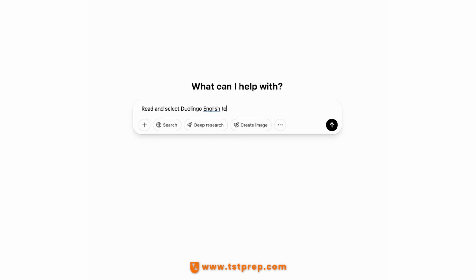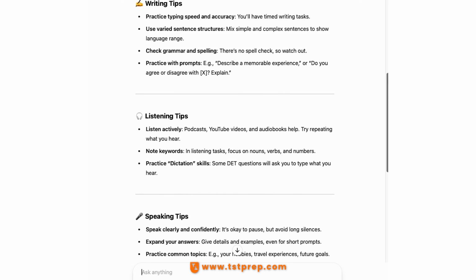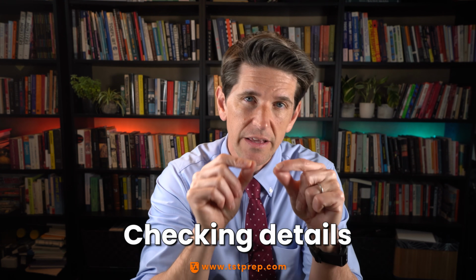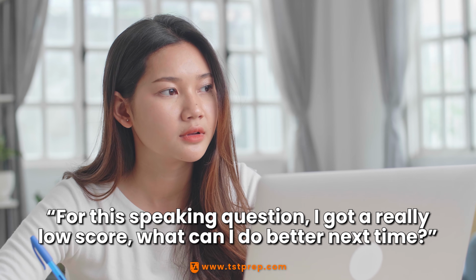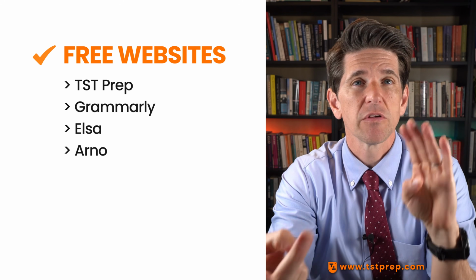If you just ask like the question type, read and select Duolingo English test tips, I would put that into ChatGPT and see what it tells you. So you can get some more information about your specific strengths and weaknesses. So this last hour of the study plan is you checking details, checking things like this question type was confusing, I'm not sure what to do here. This speaking question, I got a really low score, what can I do better next time to get better? So you want to ask some of those questions to get a more accurate idea of how to help you improve. So you have some free websites like Grammarly, Elsa, and Arno.